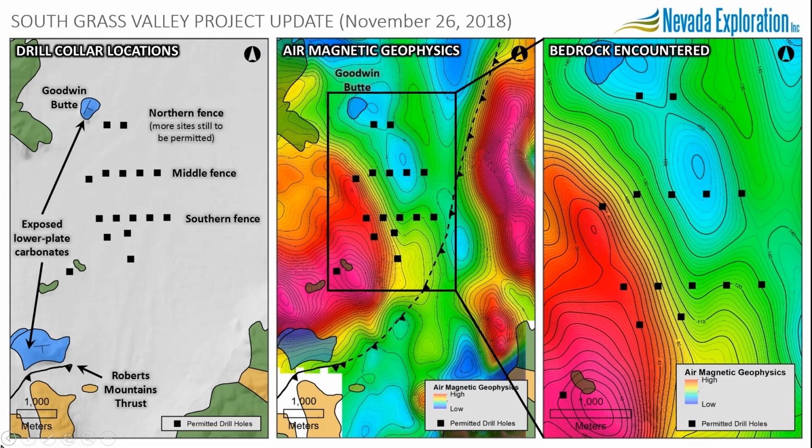So let's go through where the holes are located and what each one encountered in terms of type of bedrock, alteration, and pathfinder geochemistry. Okay, we begin here at hole 1, at the west end of the southern fence.